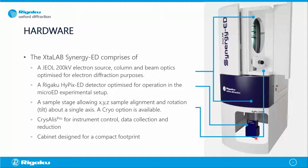The system is built in a vertical arrangement in a compact floor standing cabinet, both for mechanical stability but also so that it will fit nicely into X-ray diffraction labs without any special requirements of an electron microscope. So you can put it alongside your X-ray equipment.